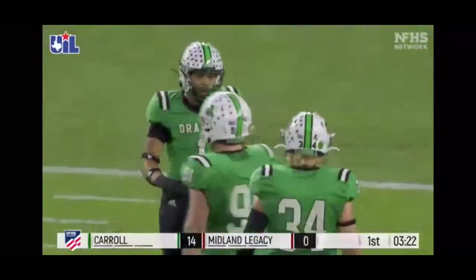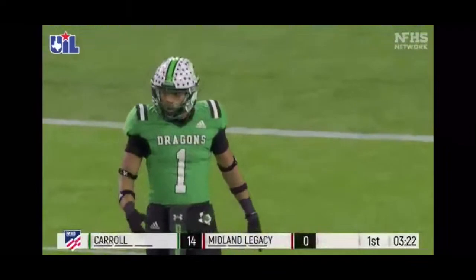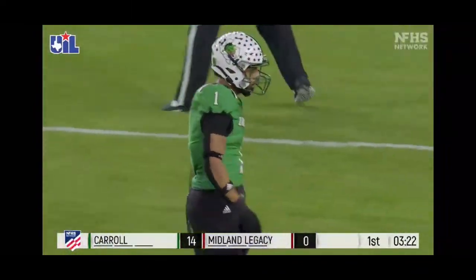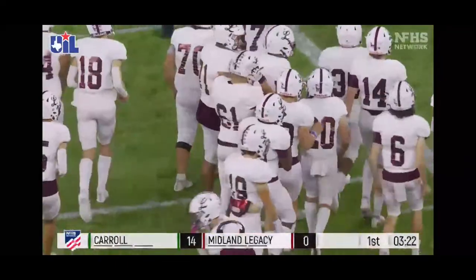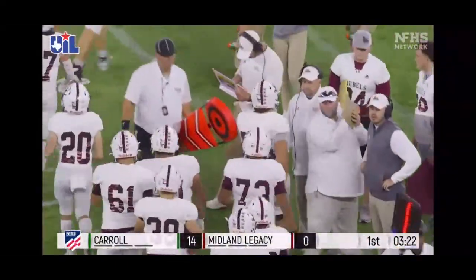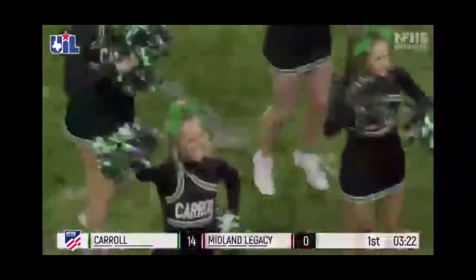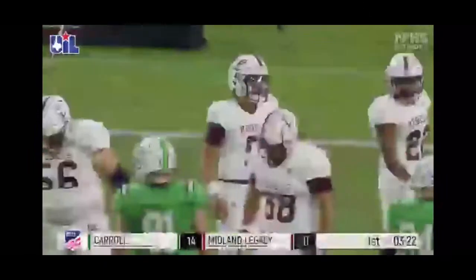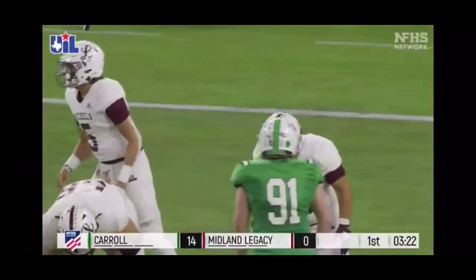Carroll is so good. They've also got apparently one of the best punters in the state. That was a beautiful punt. Got it to die right inside the 5, just like he wanted to. So that certainly flips the field position, and Legacy's got a long way to go. They'll spot it at the 3. And so far, Legacy just has not been able to get anything going offensively.